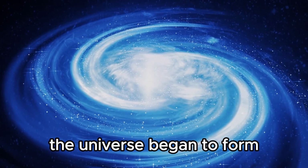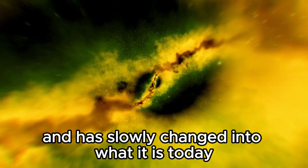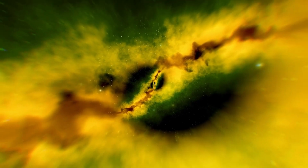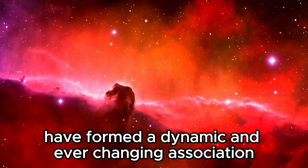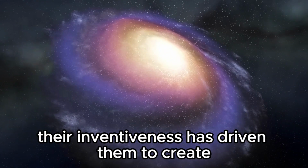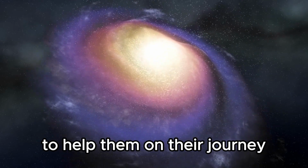The universe began to form around 13.8 billion years ago and has slowly changed into what it is today. Over time, galaxies, stars, planets, and their moons have formed a dynamic and ever-changing association. People have been intrigued by this cosmic relationship since they could gaze up at the stars. Their inventiveness has driven them to create the most advanced instruments to help them on their journey.